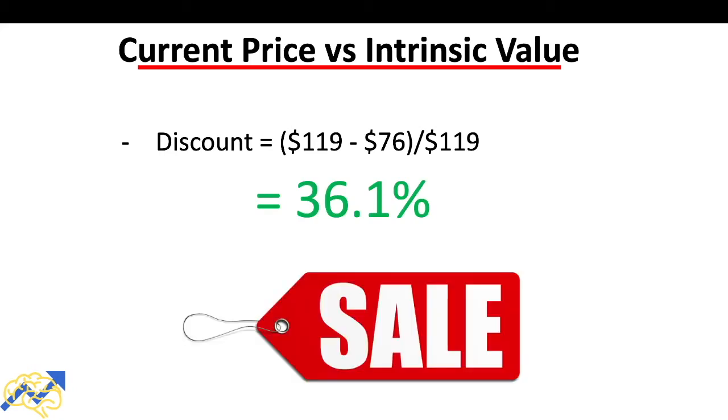And I have already bought some positions in this stock. And since I bought Century Communities stock, the stock price has risen a bit already, which means that when I first bought it, the stock was on a greater discount than 36.1%. So the first is that I'm paying a price for the stock which is lower than its intrinsic value, which means that I'm getting the stock on a discount.